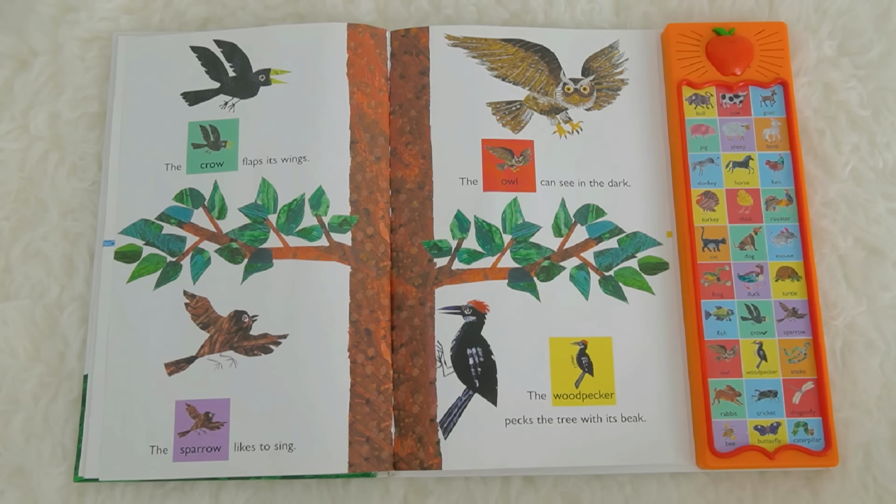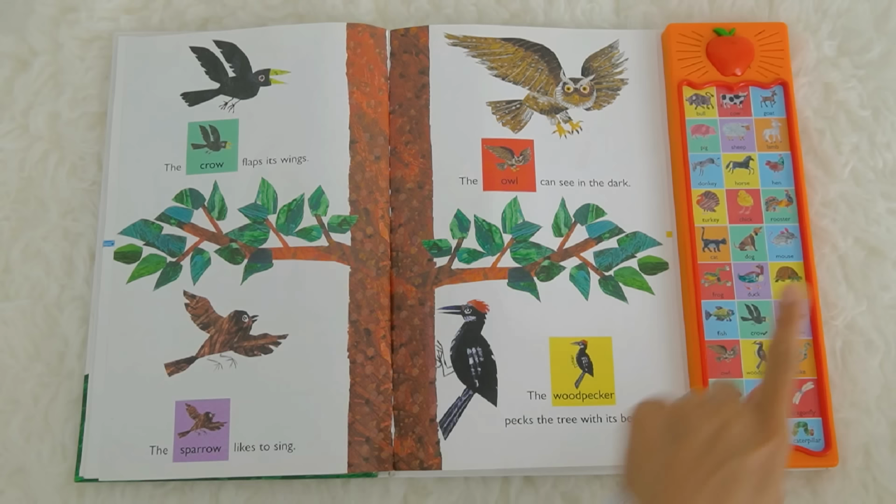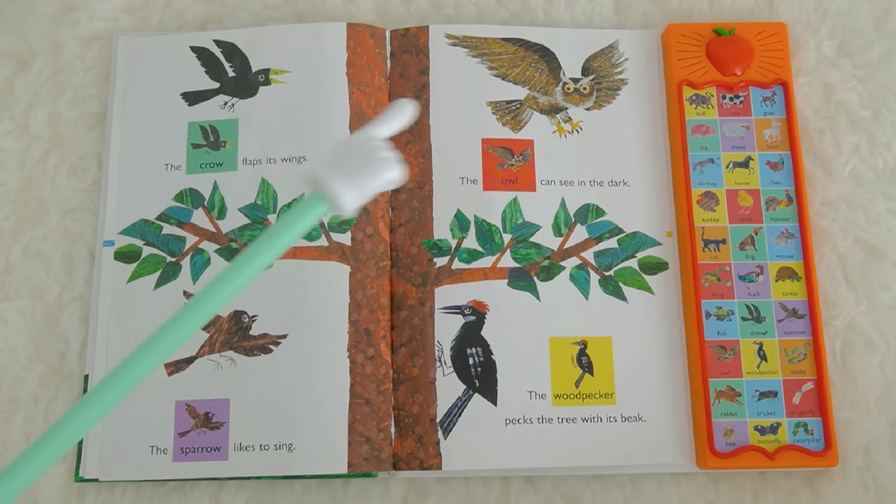Sparrow. The sparrow likes to sing. A sparrow is a type of bird. So all of the animals here are birds, okay? So this is a sparrow. Let's listen to the sparrow. Aw, how sweet. One more time. Great. That's a sparrow.